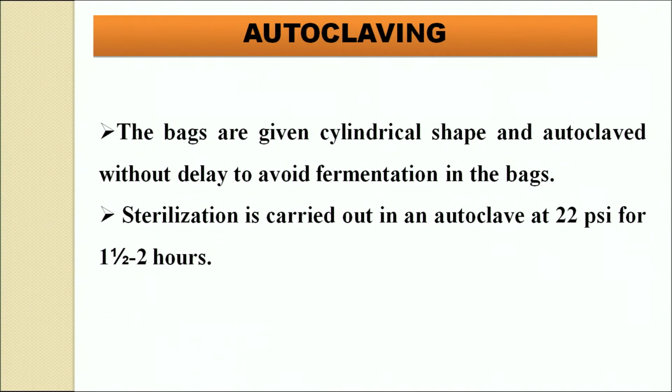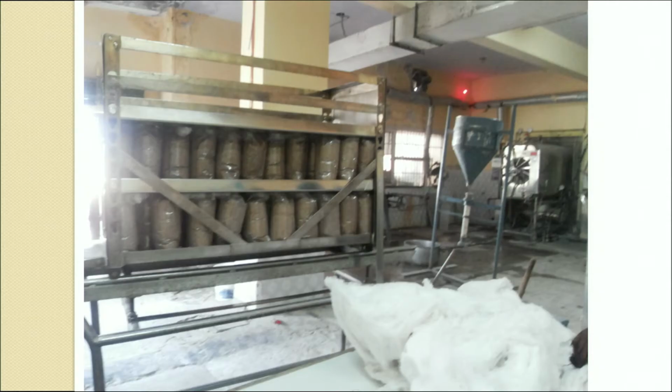You must try to keep the bag more or less cylindrical, so that you can get good mushroom out of it. This mushroom comes from all around the bag, so cylindrical shape is preferred. After sterilization, you keep the bags in a cool room for 10 to 12 hours, and after that you inoculate the bags with spawn. Around 4 to 5% spawn is needed per kg of substrate, which means 40 to 50 grams per kg. You put the spawn into the hole so that it reaches the bottom, and fill the hole with spawn.